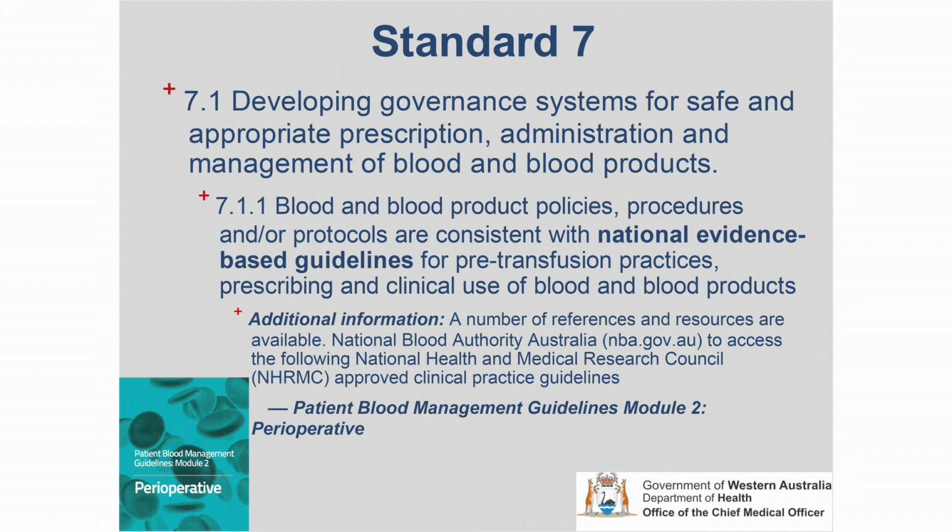You just have to look for the right sentence and the right time, and I really struggled to try to find the right one, but 7.11 in the Standard 7 says additional information. It says blood and blood products, obviously the age is getting to me. Blood and blood product policies, procedures, and/or protocols are consistent with national evidence-based guidelines for pre-transfusion practices, prescribing, and clinical use of blood and blood products. So we're going to focus on the perioperative guidelines as an example of those evidence-based guidelines.